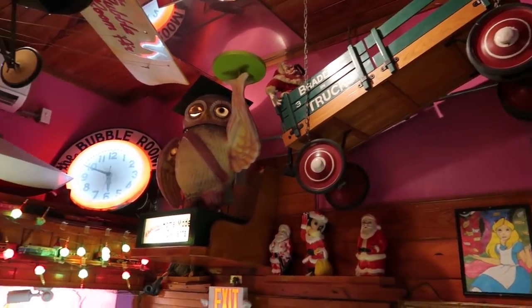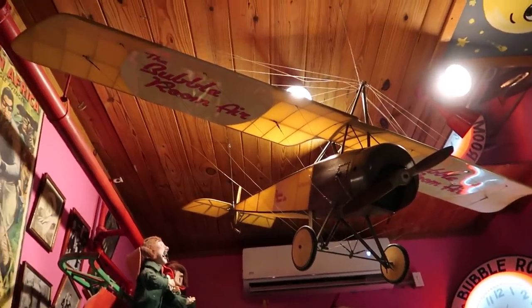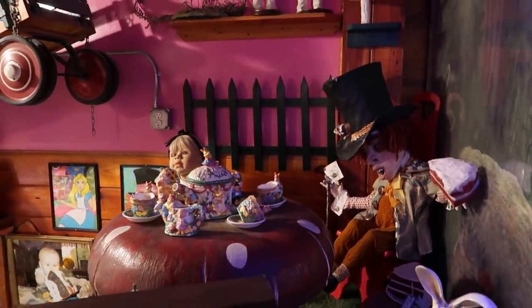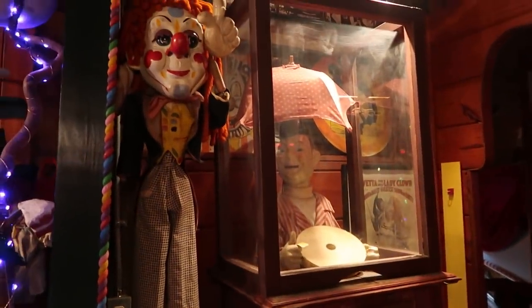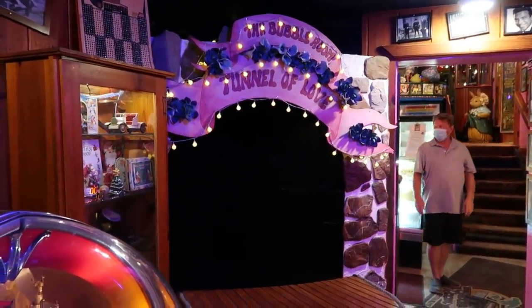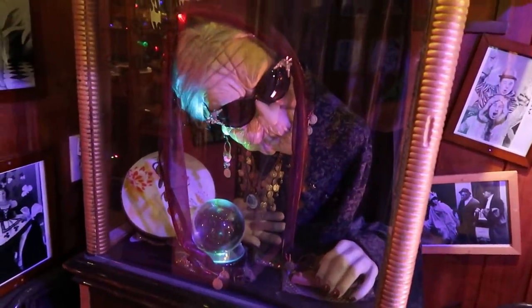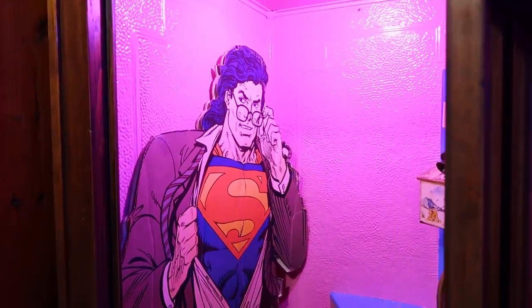All the interesting things up here, the owl, the airplane, it's the Alice in Wonderland display right there. You can see the Mad Hatter. There's a Tunnel of Love photo op where you can actually sit in a boat, like an old dark ride. Look at this fortune teller here. The telephone booth built in right here. Oh, Superman.